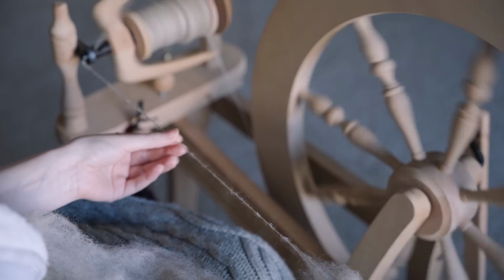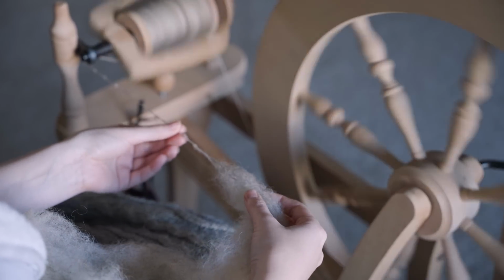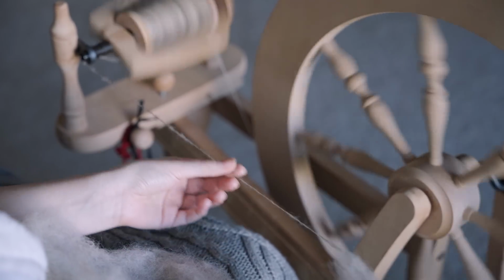So for this cream colored yarn, I did half of it short forward draw because I had already had that done. I had already had that bobbin finished. And then the other ply, I did a long draw. I think it would be kind of a supported long draw because I did fudge it a little bit as I was drafting it, but on the whole, I think I was doing a long draw.